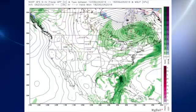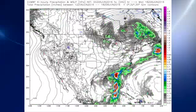We still will probably maintain a small chance for showers during the day, the better chance being in the eastern and southeastern parts of the state. And there is also the GFS pointing to what is likely to become Colin as it approaches the western coast of Florida. The European continues to have some small differences, and one of the differences is that it's a little stronger.